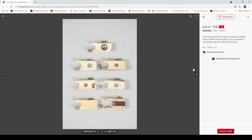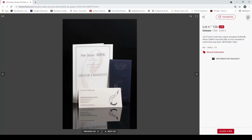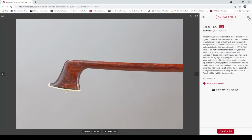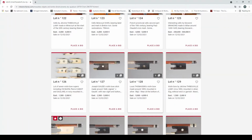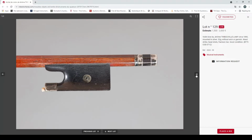Very interesting. Whole load of frogs here by Bazar, Cuno, Gouriard, all ivory mounted, so absolutely useless, other than for collectors, in my opinion. Joseph Gauld's Violin Bow. Louis Thomasin Violin Bow. Violin Bow by JTL.